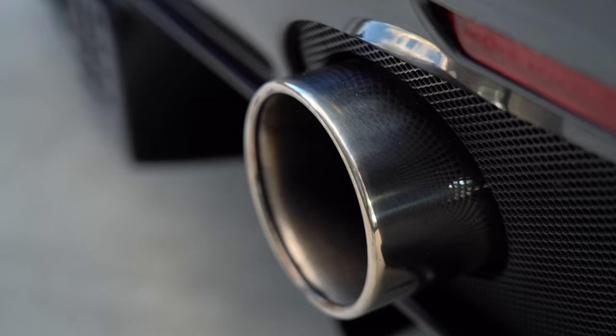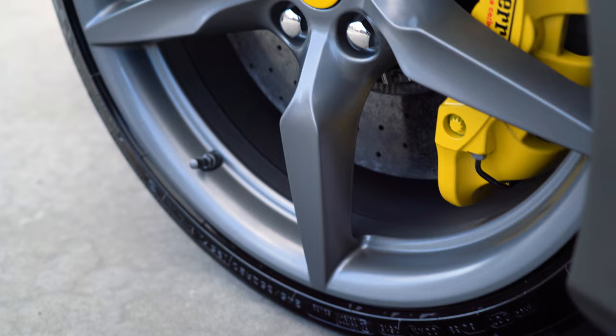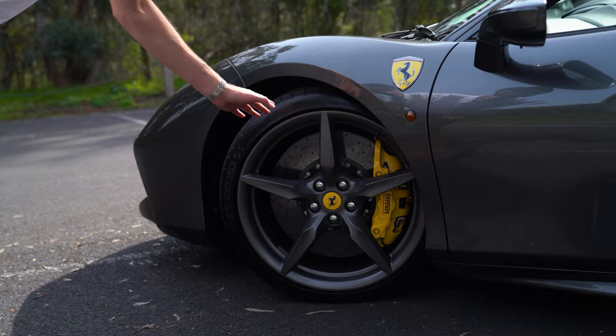If we come down the side of the car, we have this huge intake to feed those radiators in the engine the cool air. 20-inch wheels as well with a 5-spoke design, nice and simple, super classy. And we also have some huge carbon ceramic discs there, which will just really help the car stop nicely.